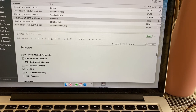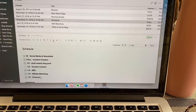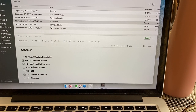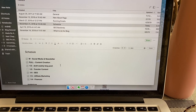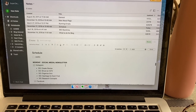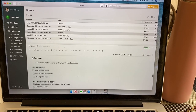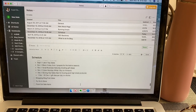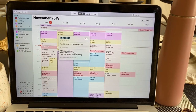And then after that, I just set up how much time I need for each thing. So I need 1/4 of a day for my finances, 1/4 for affiliate, 1/4 for SEO, 1/2 a day for transferring content, 1/2 a day of drafting my weekly blog post. It's not really 1/2 a day. It's give or take, it just really depends. But this is how I essentially set everything up. So then I just copy and paste it into my calendar block. And so it's a little bit easier.